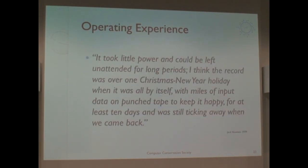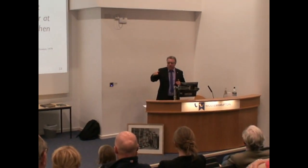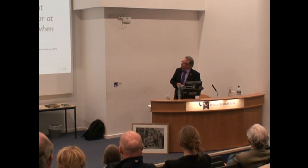Again, it's in the line from Jack Howlett, who was in charge of theoretical physics at this stage: it took little power to operate. As I said, programs could be concatenated together on the master tape, so they would leave it with miles and miles of tape. I think over the Christmas New Year period, it sat and operated for 10 days continuously. As well as producing these tables, lots of the equipment monitoring experiments at Harwell would punch out the results. If you're monitoring a half-life, you'd punch out a count every minute or so. So the equipment itself would generate miles of paper tape, and quite often that was used as source data for the machine.